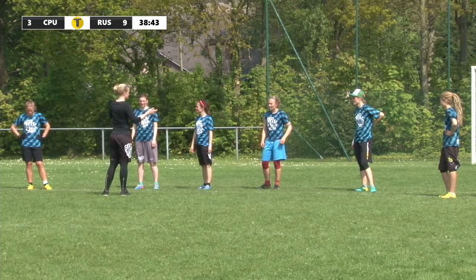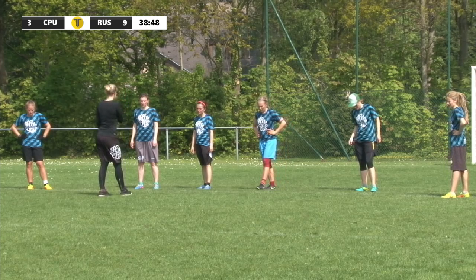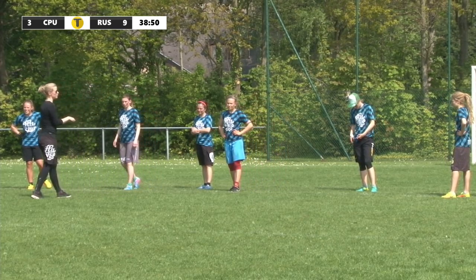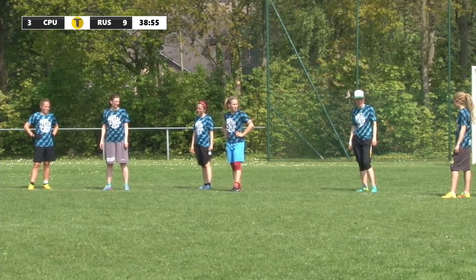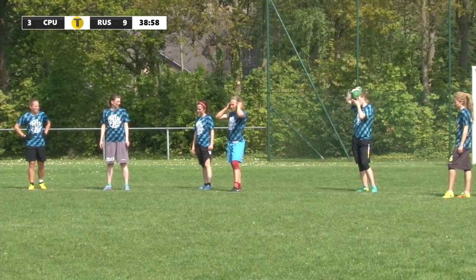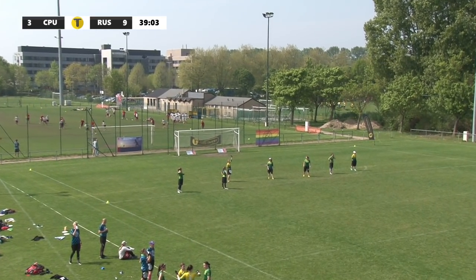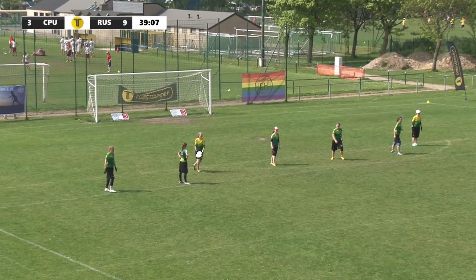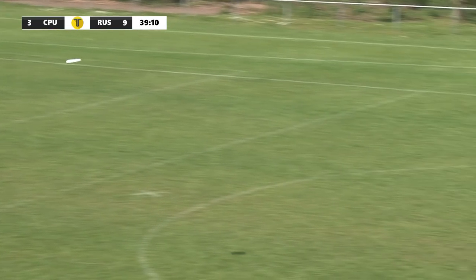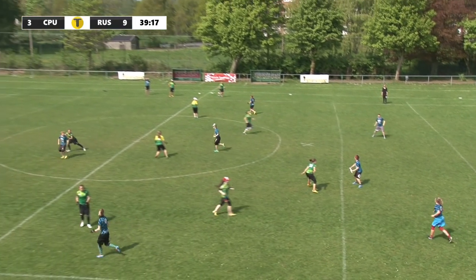Copenhagen Hucks making decisions about how they're going to set up for this next point. Lemongrass already ready to go, hand in the air. They don't want to hang around, they want to keep playing. And the pull goes up. Copenhagen again choosing to just hit the ground rather than catch it straight off.